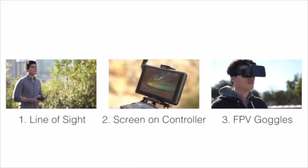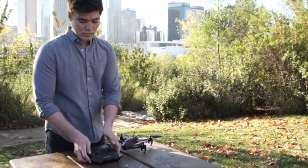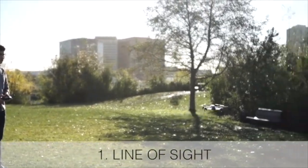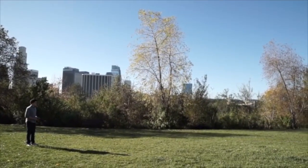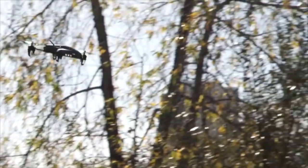First, for beginners, to start flying, simply turn on the drone and turn on the controller. The two will sync up and pair, and you can take off. The drone features altitude stabilization and a beginner's mode that makes picking up the basics a breeze. Learn how to safely and confidently maneuver and control your drone.